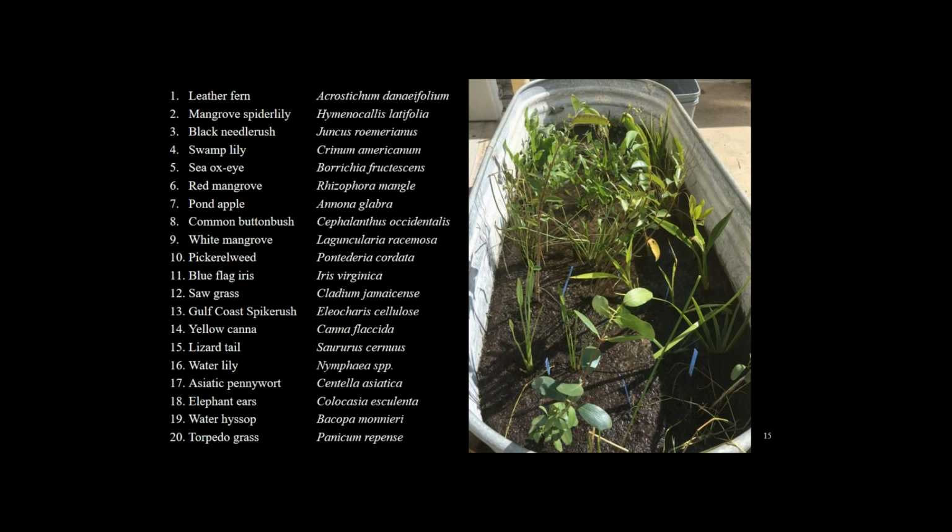So currently we actually have 20 different plants that we're going to be testing. Originally we thought we would test 10 plants and hopefully find 3. So now we have 20. That's really exciting. You can see we have this huge metal trough filled with really cool plants. We're going to be testing all of these and their survivability in landfill leachate.